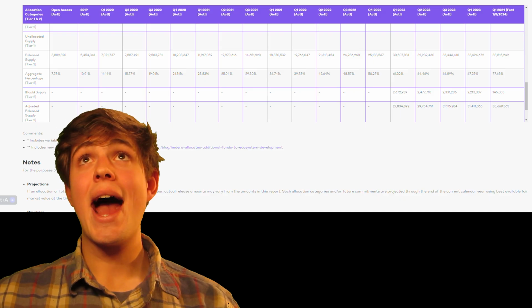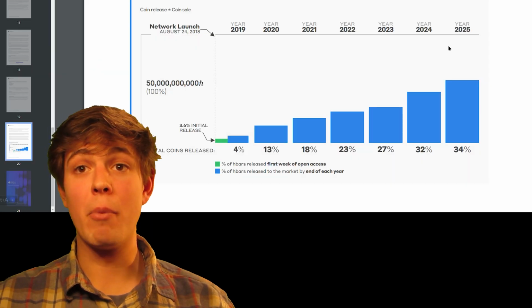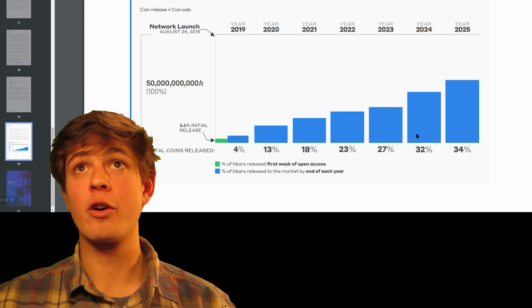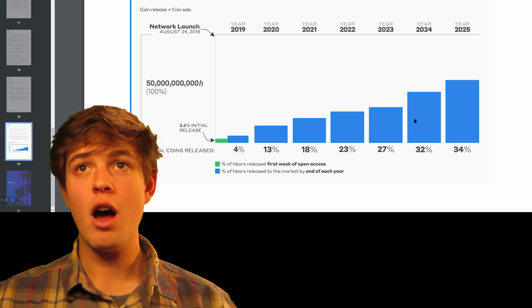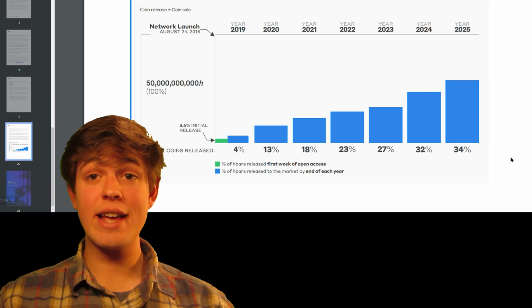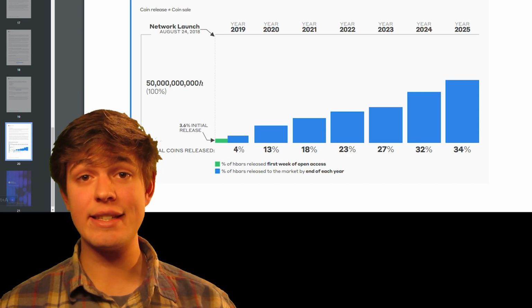Hedera is currently going through its inflationary period, which is part of their long-term roadmap. This is all part of their plan. However, they are inflating much faster than they initially expected. On their initial roadmap here, we should be at 32% of the total supply being in the circulating supply. However, we are instead over double that at 67%.